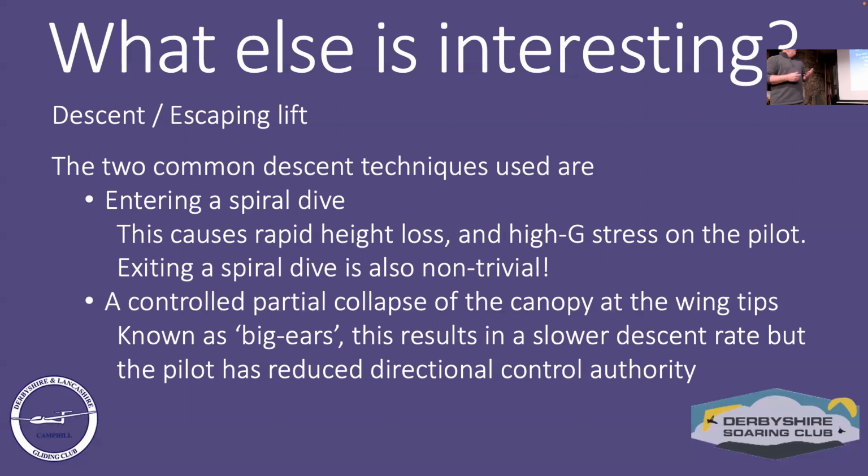And the other maneuver that people tend to use is to partially collapse the canopy at the wingtips, and you're probably more likely to see this in the kind of conditions that you would see around the airfield here. The pilot is able to pull some lines, and that causes the tips of the canopy to collapse. It's known as big ears. You get a slower descent rate than in a spiral dive, but the glider is still making progress forwards in one direction. The pilot has reduced directional control in that situation. So the glider will pretty much fly straight, but it's a bit more difficult for the pilot to control it in terms of turning left and right.